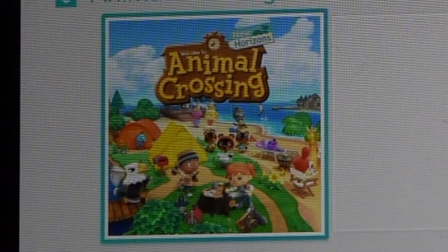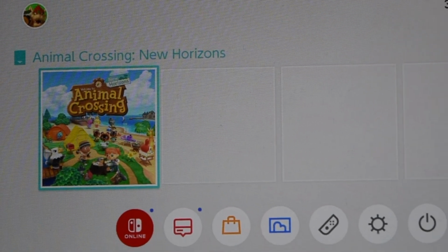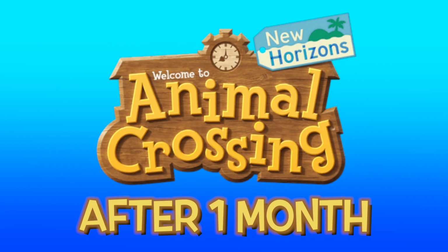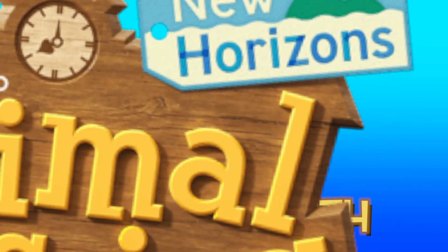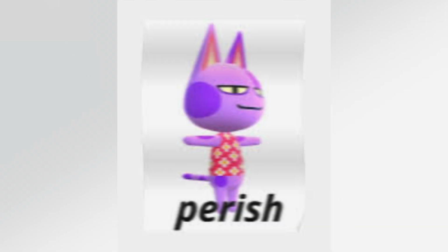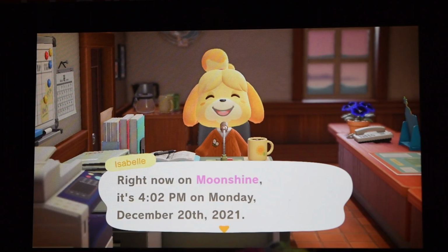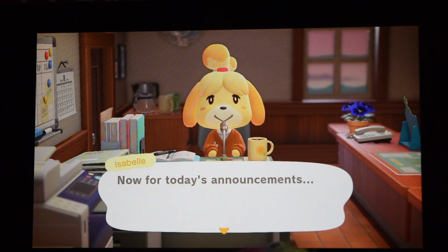This is not the most professional setup I have ever had, ever. But I don't know how to record on the Switch, so this is what we are doing. Considering that Animal Crossing is literally the only thing I have on the Switch, it sure does take its time loading. I named my island Moonshine. I thought it was funny and also sounded cool.